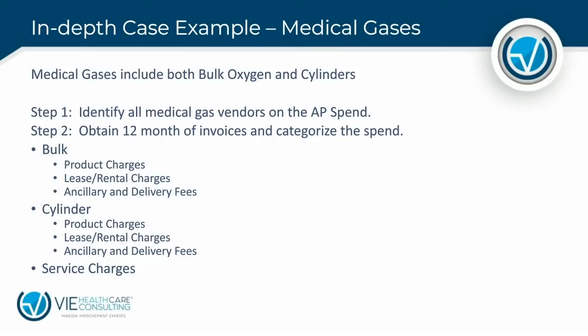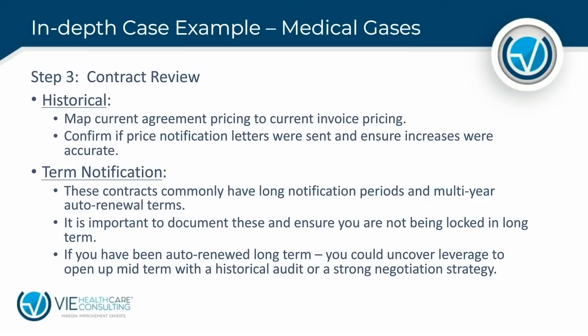Very important. When we get to the historical review, now from a contract standpoint, you want to map the current agreement pricing to the current invoice pricing. Now, again, it sounds simple, but a lot of times what we see is that the pricing on the contract is lower than what the pricing on the invoice is over a number of years. You can never just benchmark from a contract.